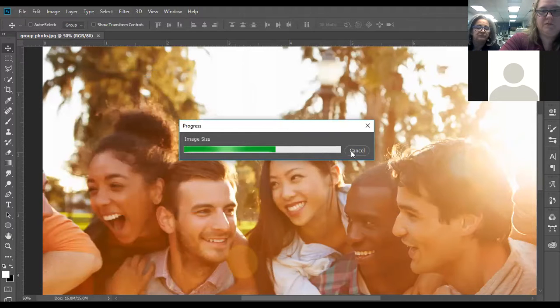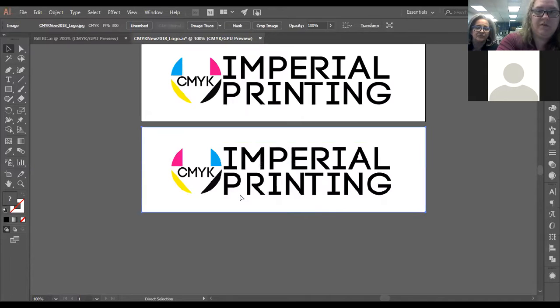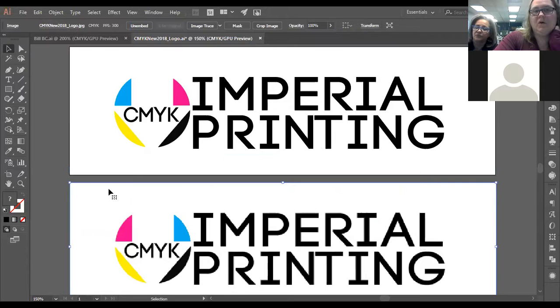So I'm going to let that go, and I'm going to switch back to Illustrator. So I'm switching back to Illustrator now. Again, here we have the raster and vector logos. So while that other thing's transferring, I'm going to talk about your color space.